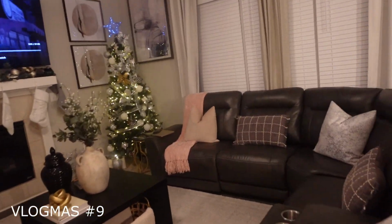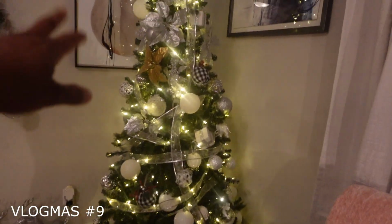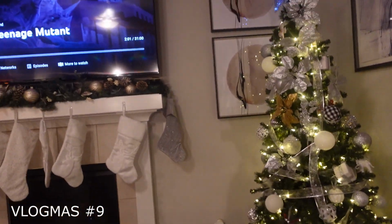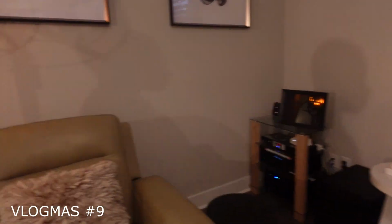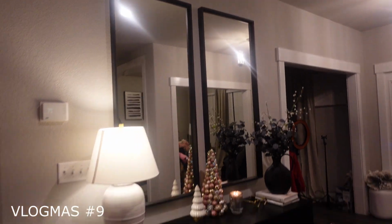And of course, when Christmas is over and everything, we're going to put plants right here. The plant is going to go back right there. Yeah. So yeah, this is the entryway.